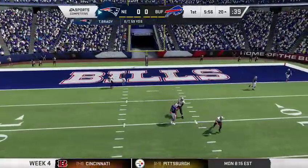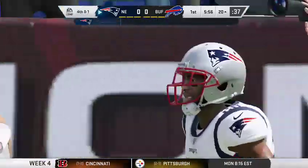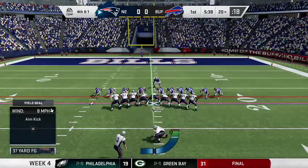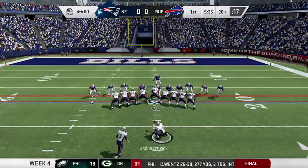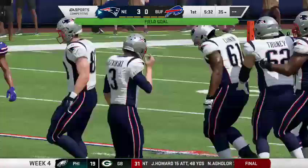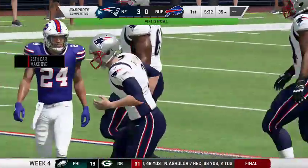So if they're up around 24, 28, 30, they could be in some trouble. And I think so, because then you turn it into a shootout. And that means your offense has to keep pace. And the 13-year man puts it through, and the Patriots jump out to a 3-0 lead. So the opening.